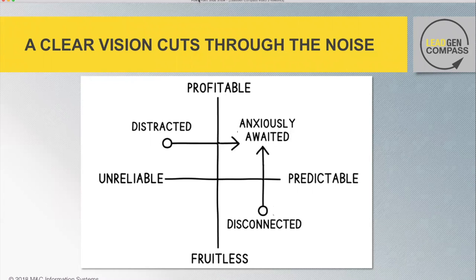That's what helps us cut through all the data and cut through all the noise. The other reason you would need something like what I'm about to describe, this LeadGen Compass predictable lead machine, is that if you're anywhere besides producing profitable and predictable leads, there's a good chance that there's something missing inside your company.